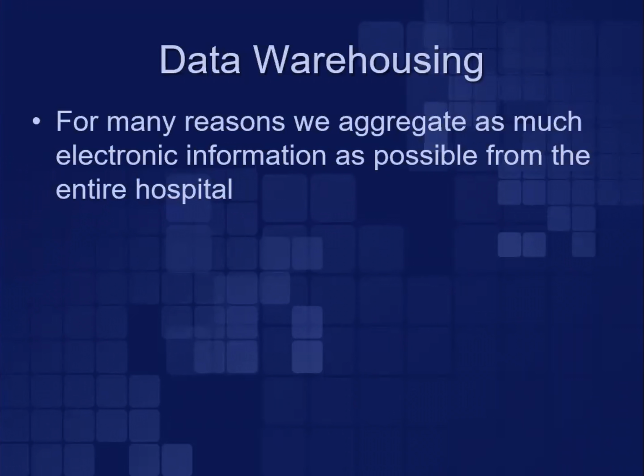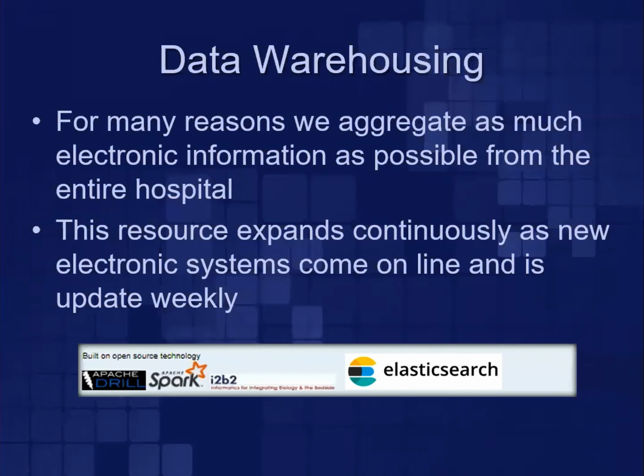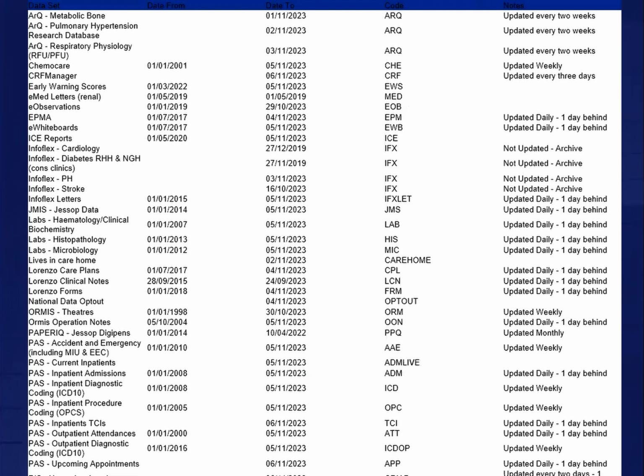So to make anything useful in the hospital, we have to have a research data warehouse to do research. It's expanding all the time. It's updated nightly or weekly, depending on the system feeds. It's based on Apache Drill and Elasticsearch. So this is quite a big thing that we've built up over quite a period of time, adding systems to it as we go. This is not quite, because it's gone off the bottom, a list of the systems that come in.